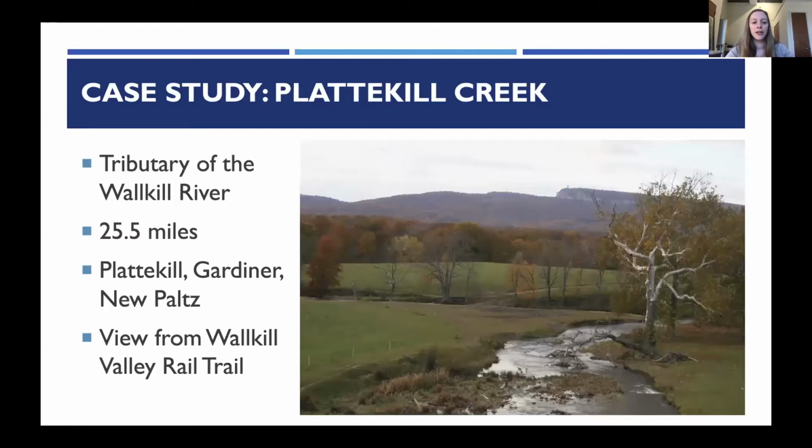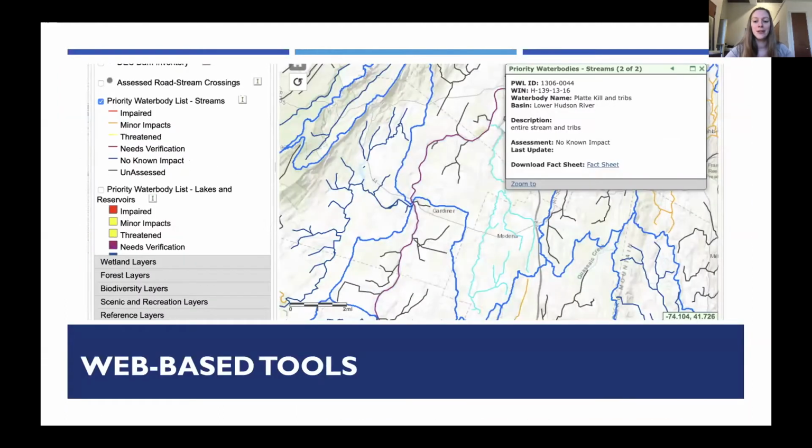So I'm going to take you through a case study about the Platica Creek. The Platica is a tributary of the Wallkill River that flows through town of Platica, town of Gardner, and town of New Paltz. It's a little over 25 miles long, and it has this very iconic view from the Wallkill Valley Rail Trail that probably many of you recognize. And my thought was, a lot of people are out and taking walks, and maybe you're curious about the Platica Creek. So I learned a lot about it as I was putting this together, so I will take you through that. And if this is your home watershed, please let me know in the chat.